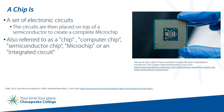And so there's two important components of a microchip. You have the chip itself, which refers to the set of electronic circuits that's present on top of the semiconductors, and the semiconductor itself, which is what the electronic circuits are placed on top of. However, for the rest of this presentation, I'll be referring to the completed product as a microchip.